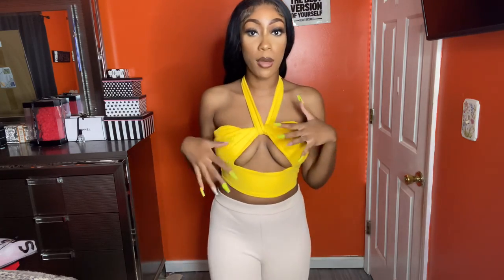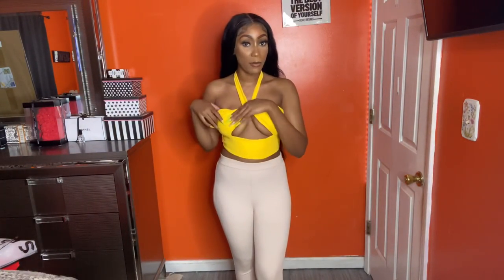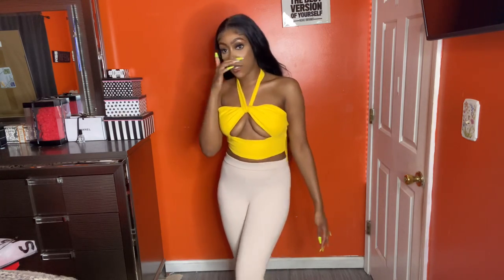I got this in a small. And I love how this is like the material of a robe or something. It's not just a soft little cotton material. It's still soft, but not basic, you all. Another cute yellow top. We love yellow.